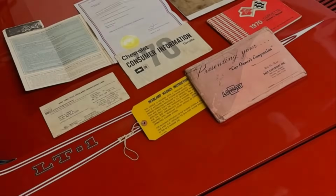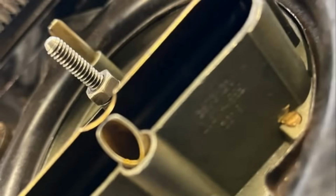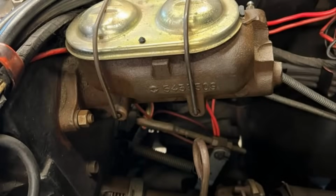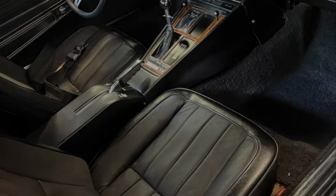The car retains its factory-installed 355 posi traction rear end and has never had the engine pulled, underscoring its authenticity and collector-grade status. For Corvette purists, this kind of originality is increasingly rare and highly prized. Mechanically, the car represents one of the best high-revving small-block packages Chevrolet ever produced, with the LT1 known for its solid lifter camshaft, aluminum intake manifold, and high-compression performance.